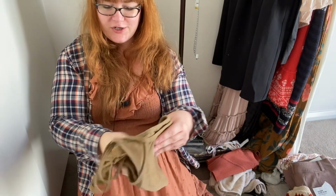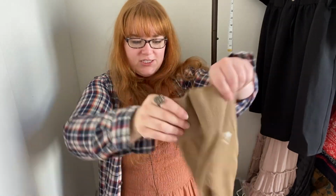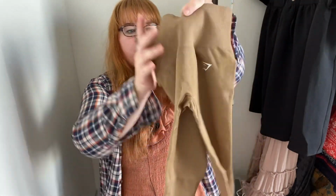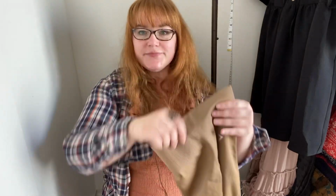I saw a Gymshark on the table, so that's the top. And we have the matching leggings. Both size small, and both clearly branded. Hopefully that's a good and fast flip. The last piece from that booth was also a 2-piece set, so $10 altogether.